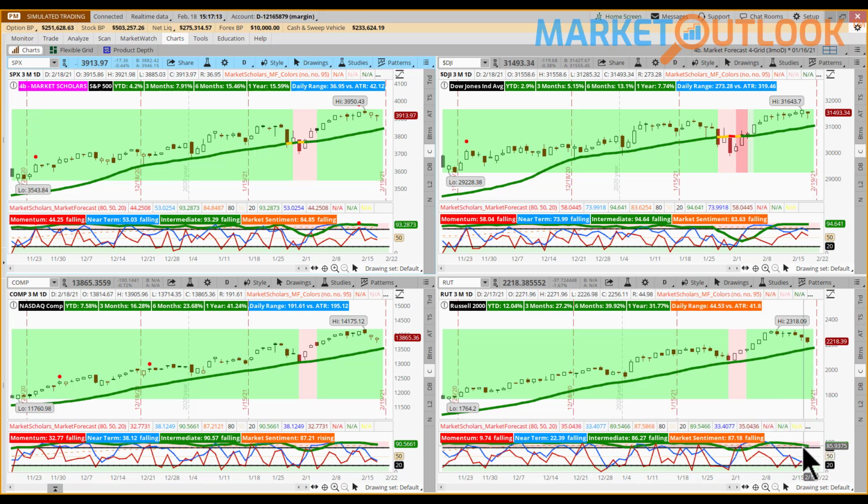Remember, that occurs when we have a bullish green line, and since it's in the upper reversal zone, whether it's going up or down, we consider that to be strongly bullish at this moment in time. And then that is combined with a red line that's in the lower reversal zone. That's our momentum line on the market forecast. So basically what that's telling us is that the green line is telling us that we have a strong trend. That should be obvious. We're looking at that chart, higher highs and higher lows for 3 months.